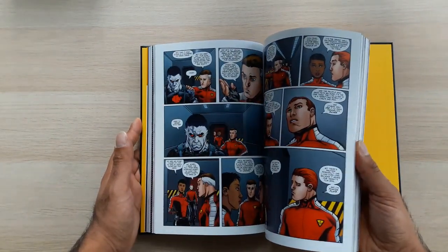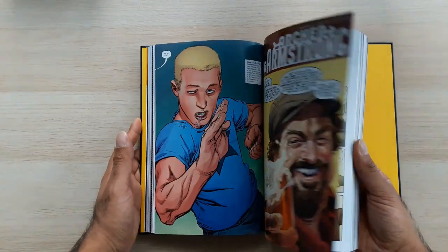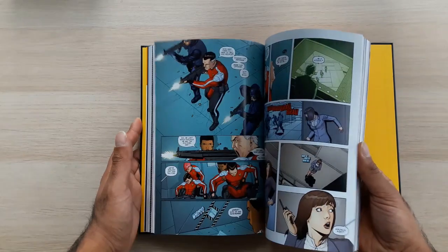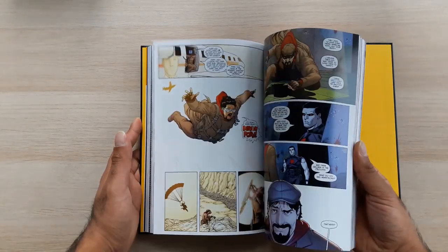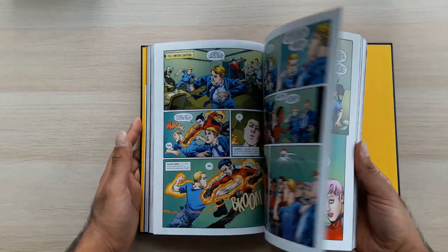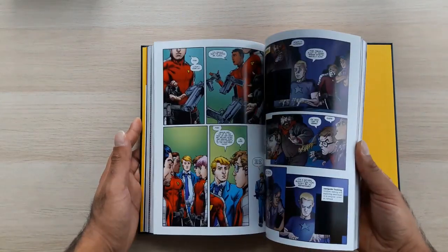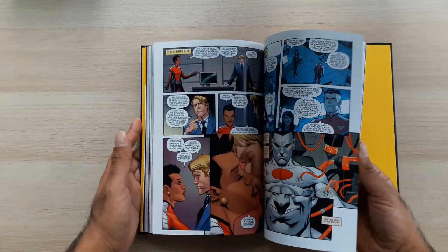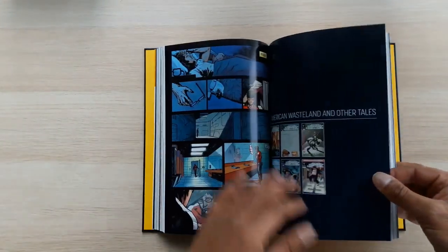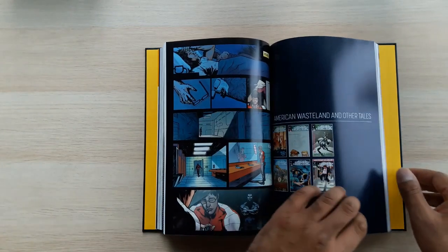Whereas this time round, now obviously I'm familiar with the Bloodshot side, and so reading the Archer and Armstrong side makes a lot of sense. And it was just good. It was good fun, and it was enjoyable. Yeah, so that was fine. Absolutely enjoyed that. That takes us to, here we are, American Wasteland and Other Tales.